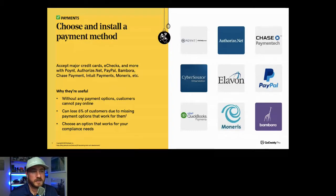But just make sure that, based on your customers and your products, you have payment options available that make sense for the customers, and also choose an option that works for your compliance needs. We don't recommend that you use any kind of system that stores debit or credit card information in your database. Make sure you go with an option where the card details are handled completely outside of your website, so you don't have security issues there. We'll talk about security in a minute, but looking at your compliance needs when choosing a payment gateway is important too.